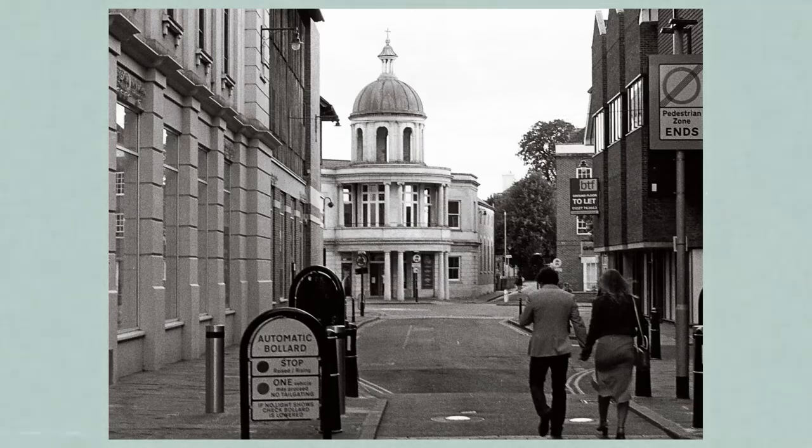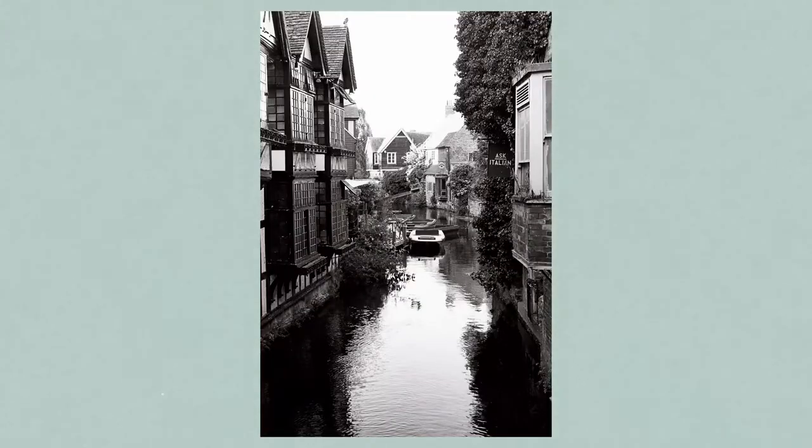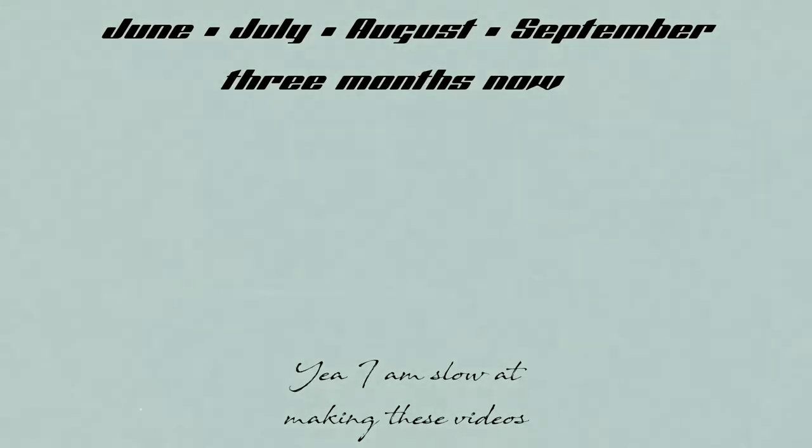HP5 is supposedly a very clean film, lacking in the contrast when compared to Kodak Tri-X. The grain is of very nice quality, very fine. I shot all of these photos in my home city of Canterbury at about 9 p.m. in late June, and now I'm making a video on it nearly a month later. Yikes. Nearly two months later, I made a script error there.